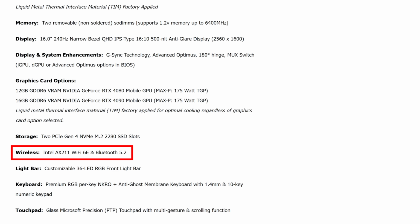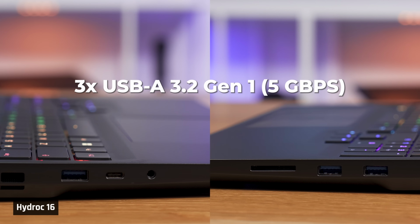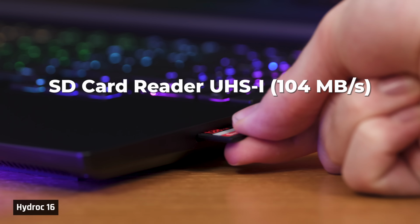Moving on to ports, you get an expansive selection that is on screen right now. Highlights are that the Ethernet port is 2.5 gig, plus the HDMI 2.1 and Thunderbolt 4 port in the back connect directly to the dedicated GPU. Negative is that all USB ports are slow 5 gigabit speeds, and the SD card reader is also a slow one.